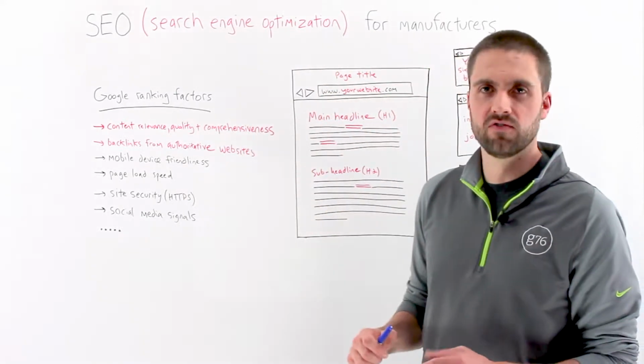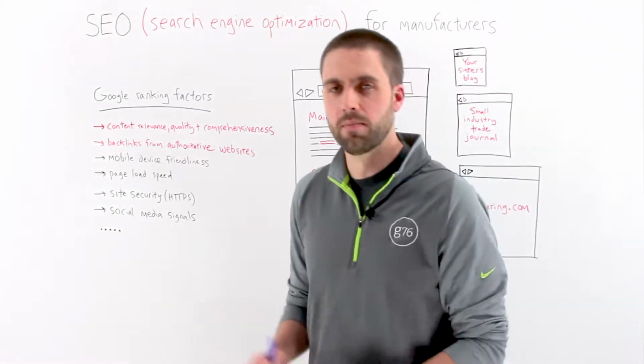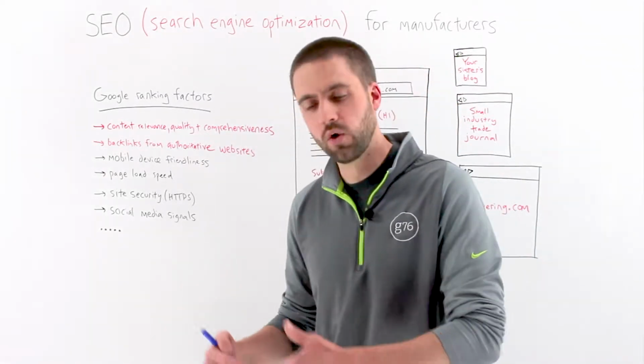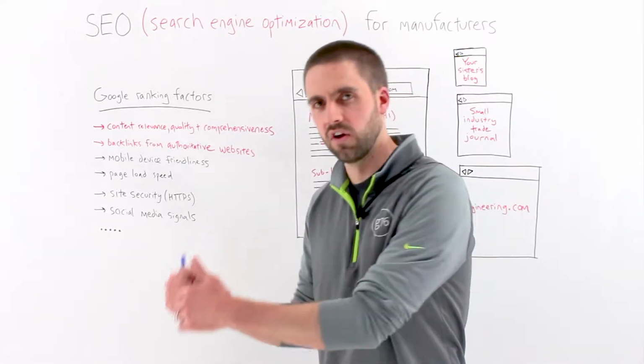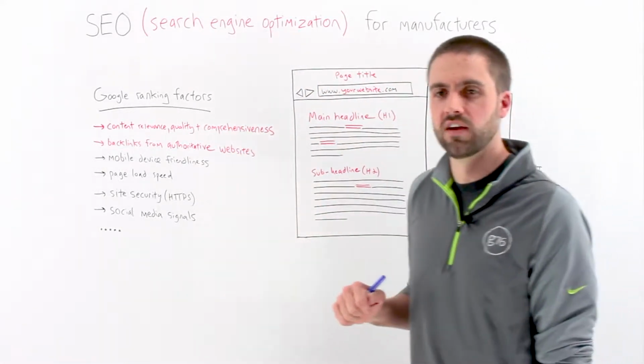And then the comprehensiveness of your content. Is it shallow, surface level stuff on your site about your products and services, or are you really going into depth and answering questions and solving problems of your customers? That's the stuff Google's looking for these days.